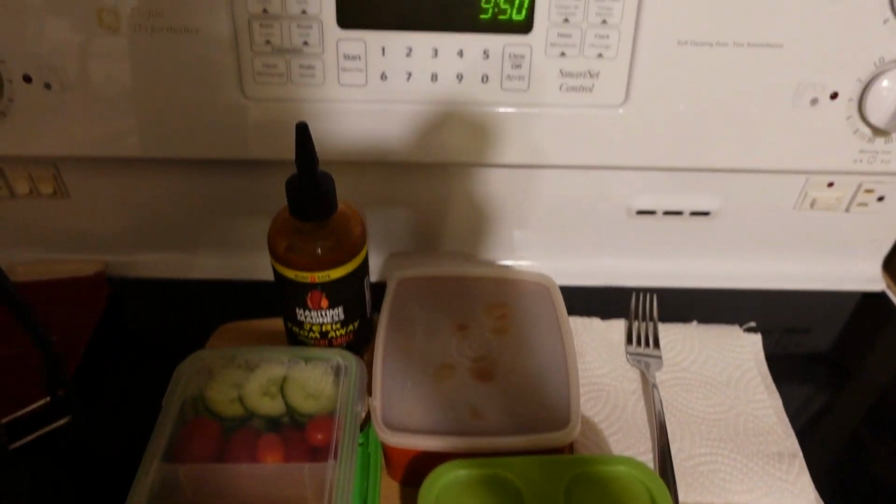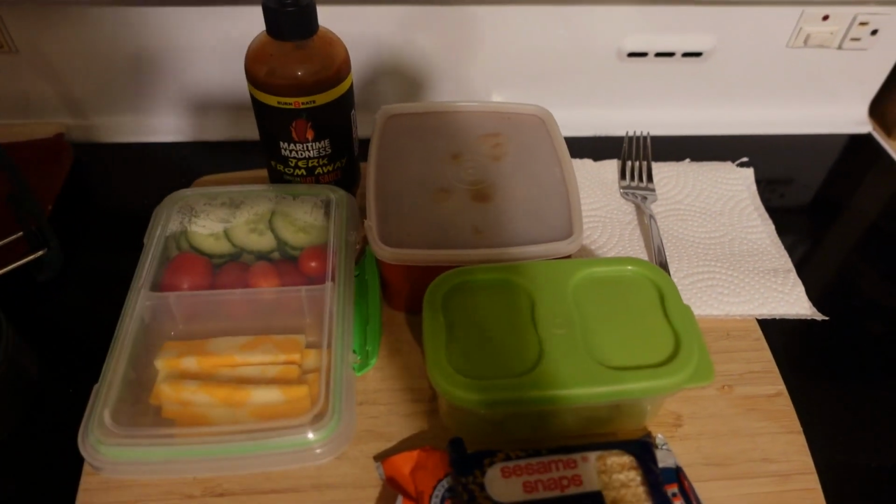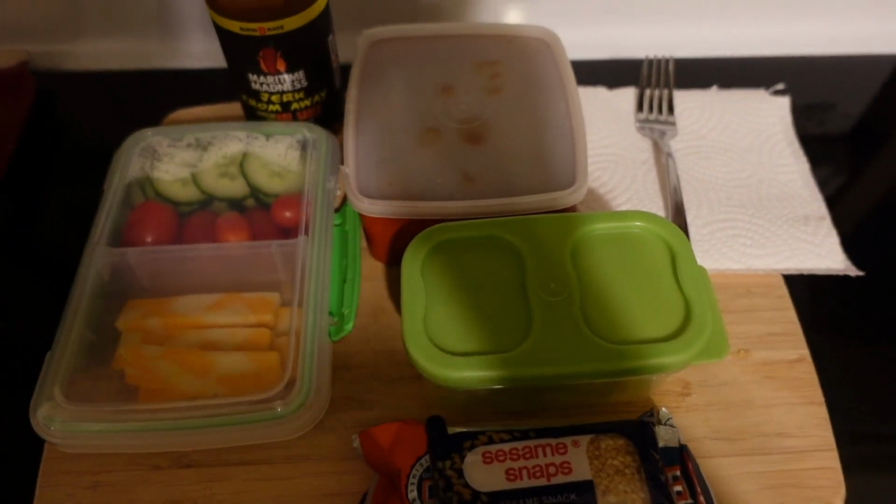Alright, so it is getting late here. Well, what I consider late. It's almost 10 o'clock, but everybody's in bed here. But I just thought I better show you what Dave is taking in his lunch tomorrow.